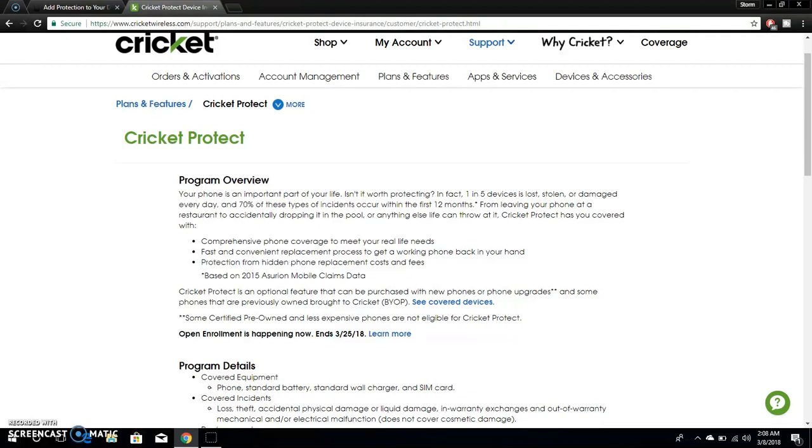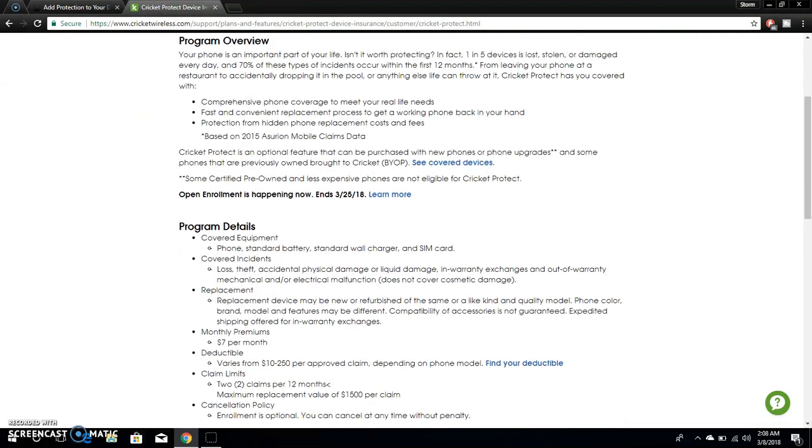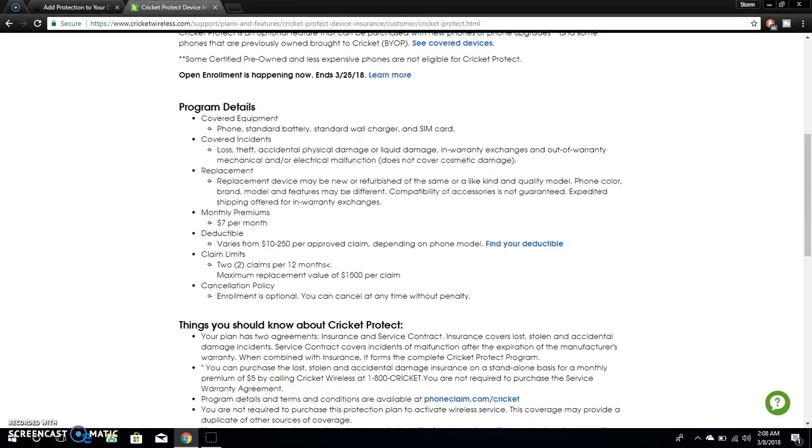Cricket Protect is an optional feature that can be purchased with new phones or phone upgrades, and some phones that are previously owned brought to Cricket, bring your own phone. Some certified pre-owned devices and less expensive phones are not eligible for Cricket Protect. Like I said, with a $30 phone, you don't need phone insurance on that. You've got till March 25th to enroll, so I suggest you guys do that. I suggest you get phone insurance, period.